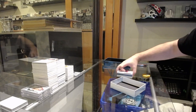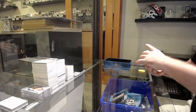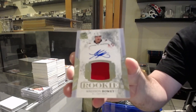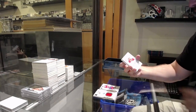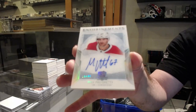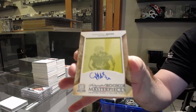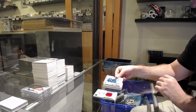Autograph monumental rookie patch. Well then, I think we're finishing off with a killer card. 249 Jonathan Drouin for the Habs. Methinks we're gonna finish nicely. 249 Madison Bowey for the Caps. Madison Bowey. We've got for the Montreal Canadiens, Max Pacioretty, enshrinement auto. Max Pacioretty. We've got a 101 printing plate auto, Christian Djoos for the Capitals. And we got a San Jose Sharks, Joe Thornton, 249.